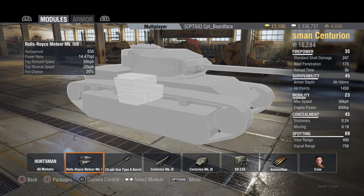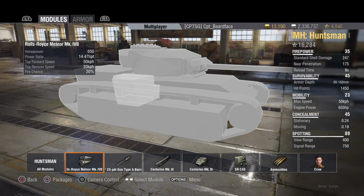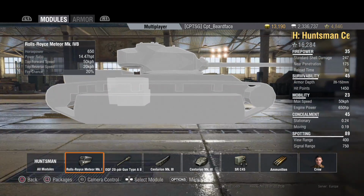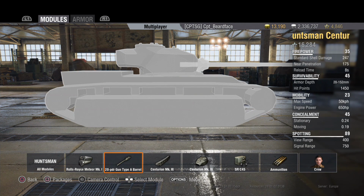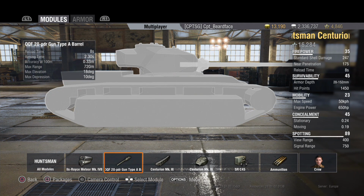You only get a 650 horsepower engine, which translates to 14.47 horsepower per ton, which is only slightly better than a stock Centurion 1. You do get that increased forward speed, though, of 50 kilometers an hour, which was buffed on the Centurions recently. 20 in reverse and a 20% chance of fire. Although it is quite a small engine, you expect it to take up the whole back of the tank, but it doesn't. It is quite a small block in there.